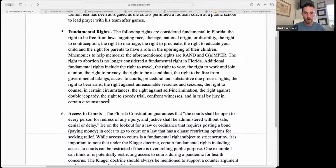Additional fundamental rights include the right to travel, the right to vote, the right to work and join a union, the right to privacy, the right to be a candidate, the right to be free from governmental takings, access to courts, procedural and substantive due process rights, the right to bear arms, the right against unreasonable searches and seizures, the right to counsel in certain circumstances, the right against self-incrimination, the right against double jeopardy, the right to speedy trial.